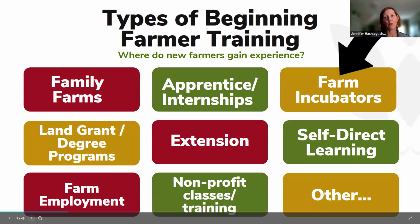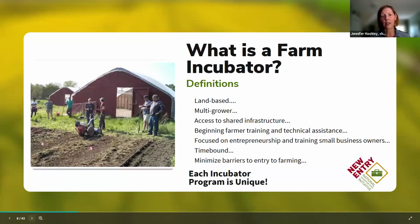There's lots of ways beginning farmers learn and where they get training, whether they are getting experience growing up on a family farm, maybe they do an internship or apprenticeship, maybe they're taking extension programming, going to a degree program at a university, they're getting a job on a farm, they're taking classes, they're learning stuff on the web through self-directed learning, watching YouTube videos, whatever it is. But where do farmers really get experience starting and launching their own business? And so incubators can play that role in providing a space to learn and grow in a supported environment. So what are these things?